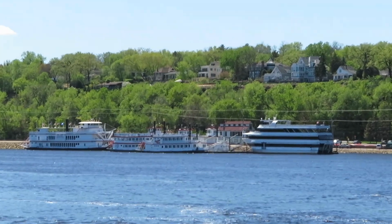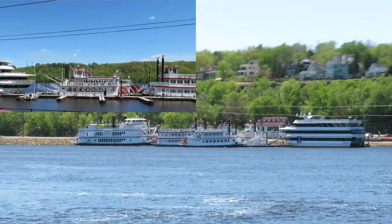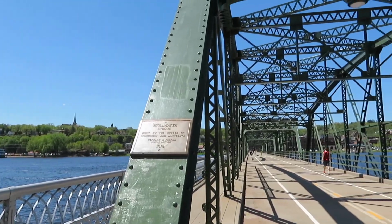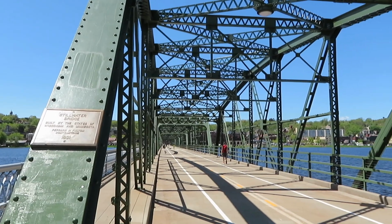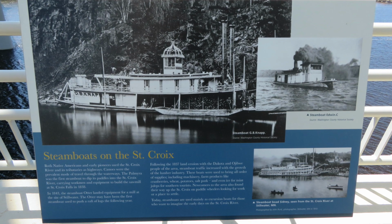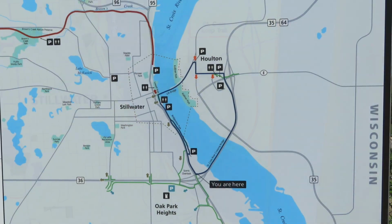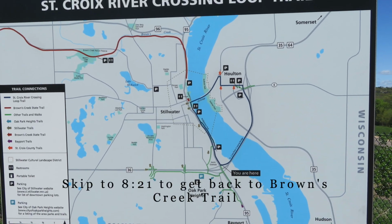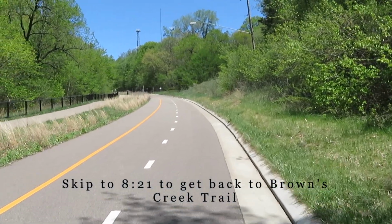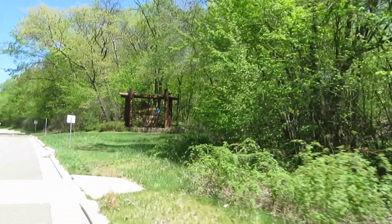The steamboats are also an ever-present attraction in Stillwater. It being such a beautiful day, I decided to do the St. Croix River Crossing Loop Trail. It starts out with a pretty mighty hill climb, but it's worth it.